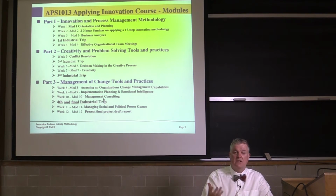And then you're expected to bring your content knowledge, whether it's marketing management or operational management or strategic management or planning, that is what you bring to the table. And then you learn the management consulting process in which you apply that stuff. And that is a whole skill set on its own.